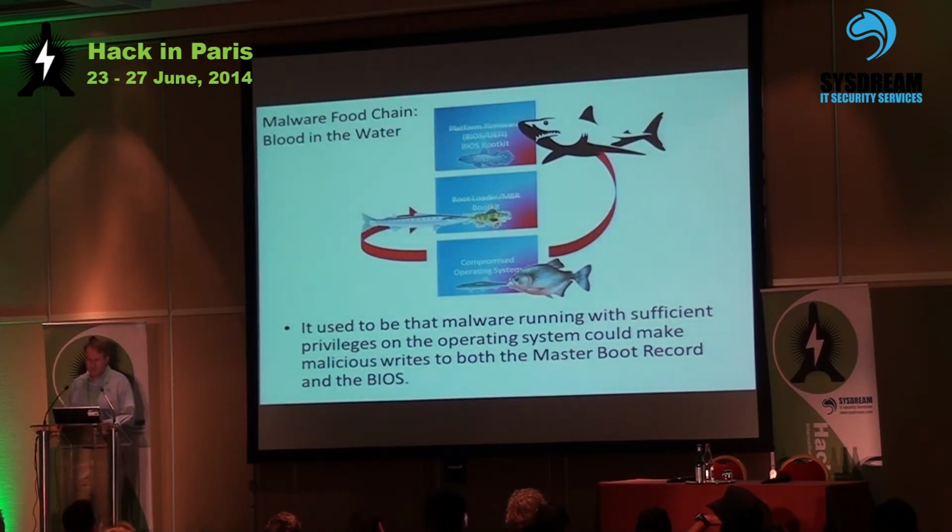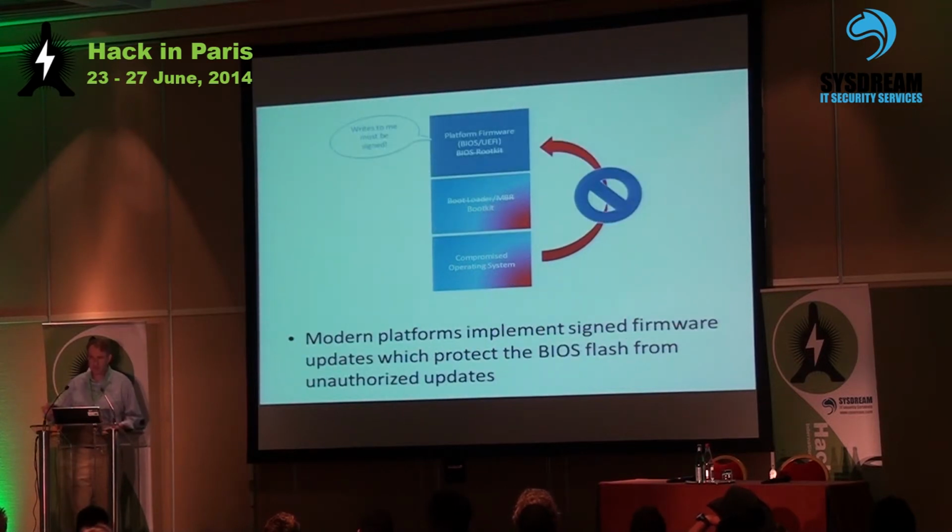Now, way back when, in the olden days of just a few years ago, malware running with sufficient privileges on the operating system could almost trivially overwrite the BIOS firmware and or the bootloader. For example, it used to be that the BIOS firmware was protected by typically nothing more than just a checksum. Nowadays, all systems pretty much are using signed firmware updates, which ensures that only a trusted signed firmware image is allowed to be written to the BIOS flash.